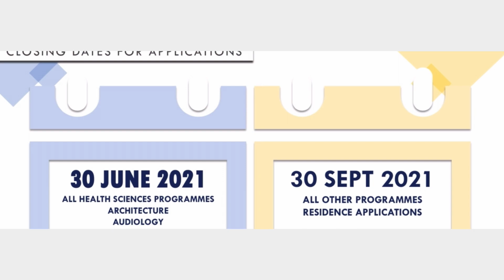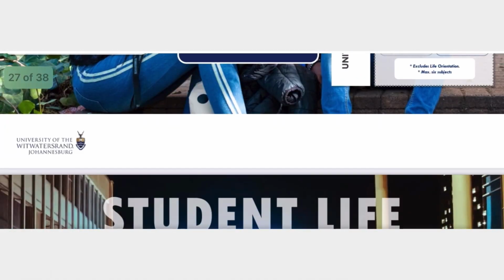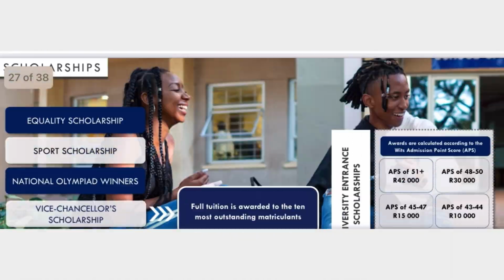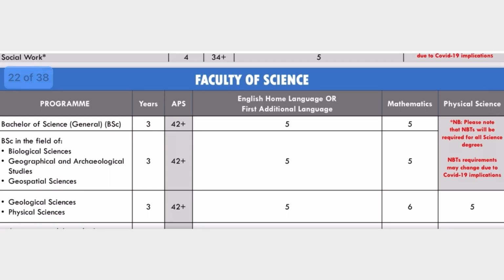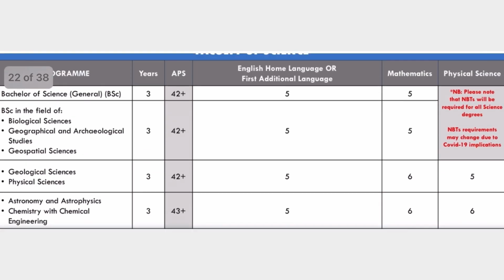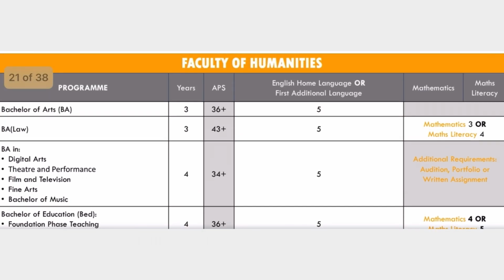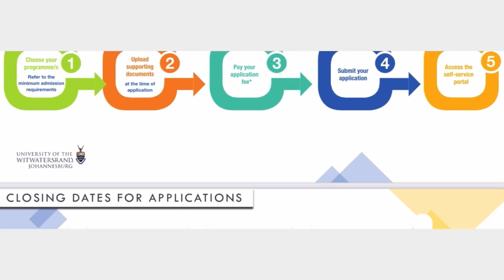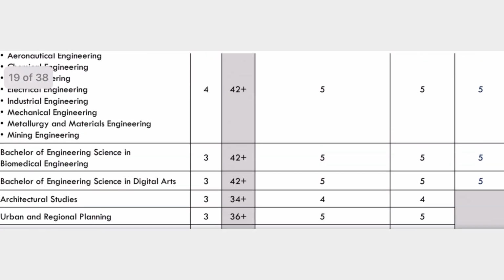So just make sure that you are on time and your program doesn't fall on those that are closing on the 30th of June. Just be woke. And that's all. So just do the right thing. Just make sure that your part is done correctly, and leave the ball in their court. And don't forget to apply for residence immediately after applying for a program. And also, do not put your eggs in one basket. Goodbye, guys. I love you lots.